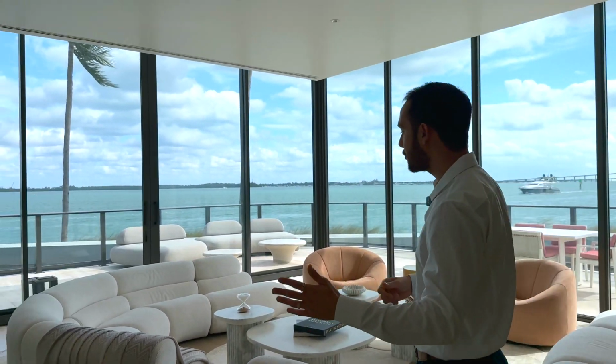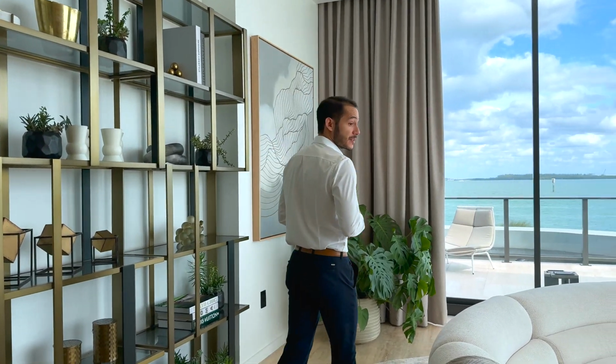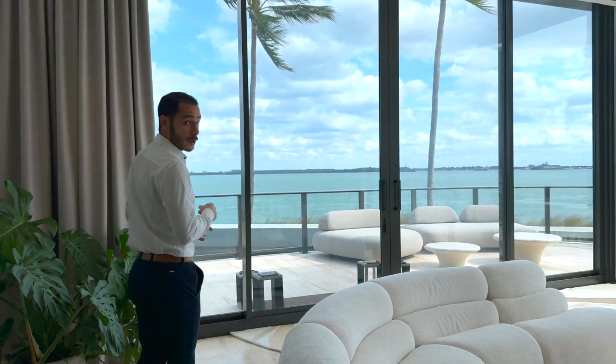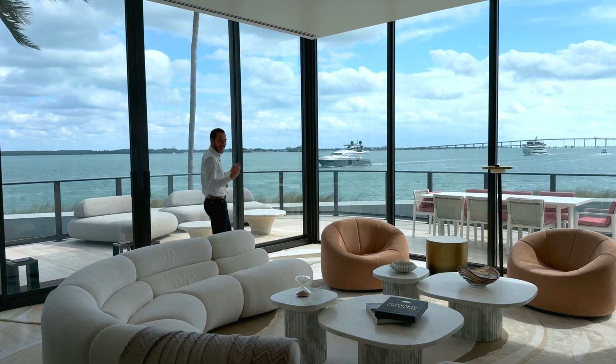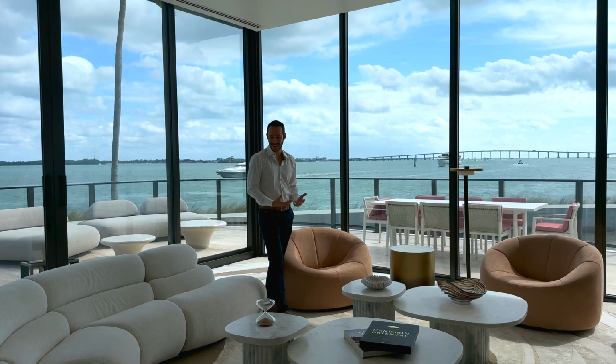Now, everything that you see here has been handpicked by Tristan Auer. He's from France, or Tristan Auer, as they call him back home. He is a very talented designer. He has done very impressive projects in France. The Hotel Crillon is one of his recognizable works, and everything is just so beautiful, so elegant, so timeless. These cream colors, I just love it.